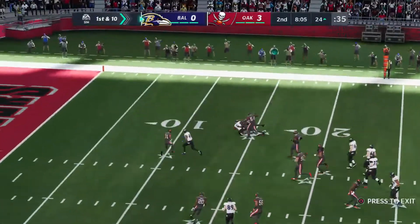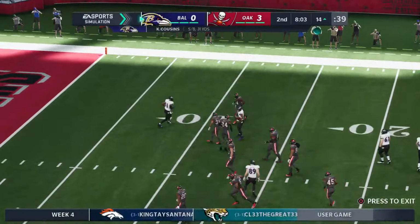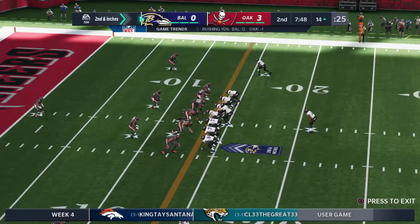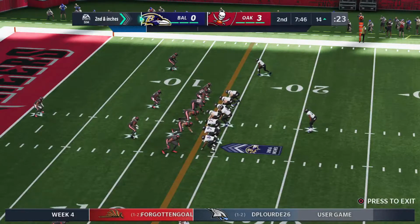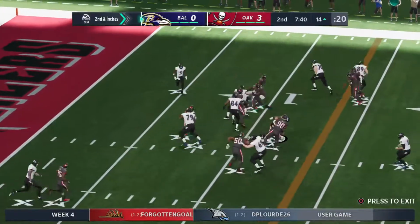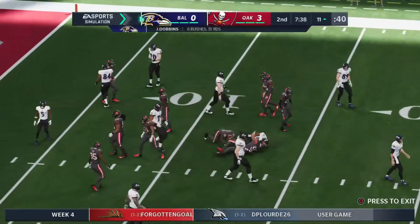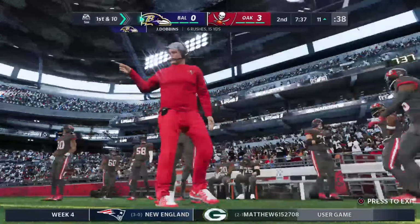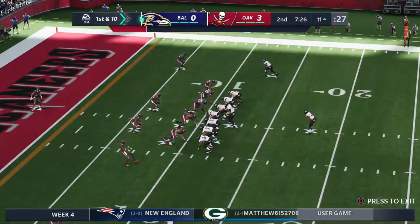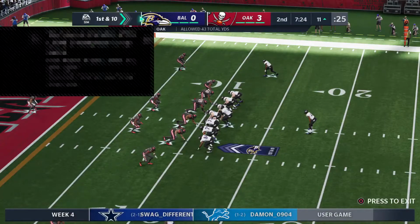Following the interception, Cousins. Quick slant to Brown. That one good for 10 yards. And that'll bring up a 2nd and just about a few inches here. 2nd and inches. Now Dobbins. And he's brought down just outside of the 10 at the 11. They'll get 3 as the drive continues. It's a first down. A gain of 3 on the play. And a Raven first down.